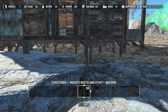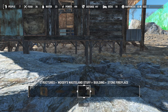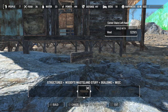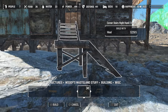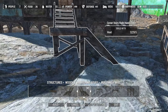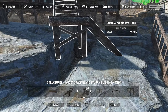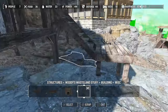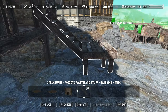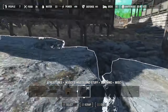I don't know that I've used the stairs from Woody's very often here, so let's go. No, no doors. There we go. Let's see if these will work like I want them to. Probably not. They might if I turn. I changed my mind already.